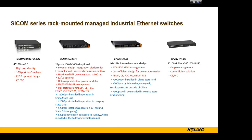The first one is the rack mount Ethernet switch. First is the 2U unit design rack mount switch, Secon 3448G and 6448G. The first 3 and 6 means layer 2 or layer 3, so layer 2 and layer 3 are optional. The second 4 means it can support up to 10 gigabit Ethernet ports. And the third 48 means it can support up to 48 1 gigabit Ethernet ports.